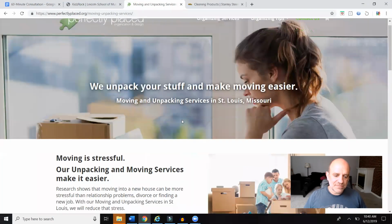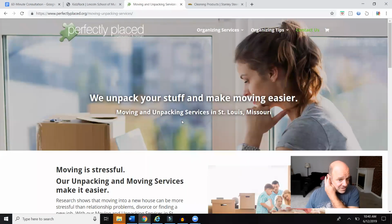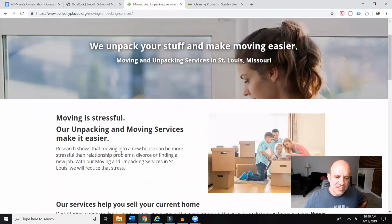Really quick, okay, let's take a look here. All right, their landing page. Wow, it looks just like a home page. We unpack your stuff and make moving easier. Wow. Okay, I like that. This is what we do, and this is how we're going to impact your life. Now let's look at the sales copy.